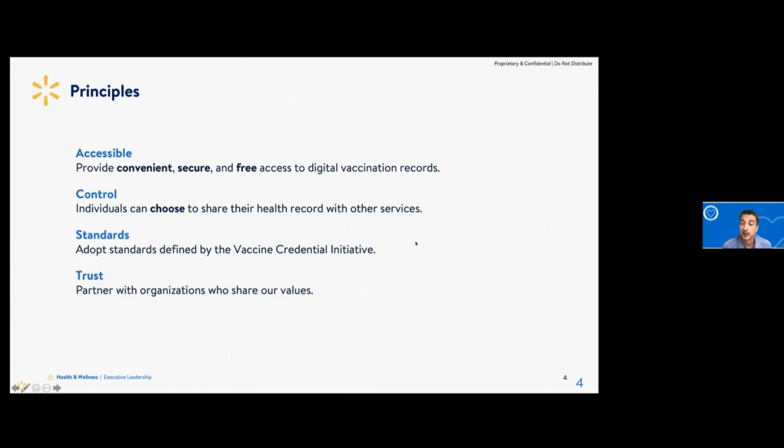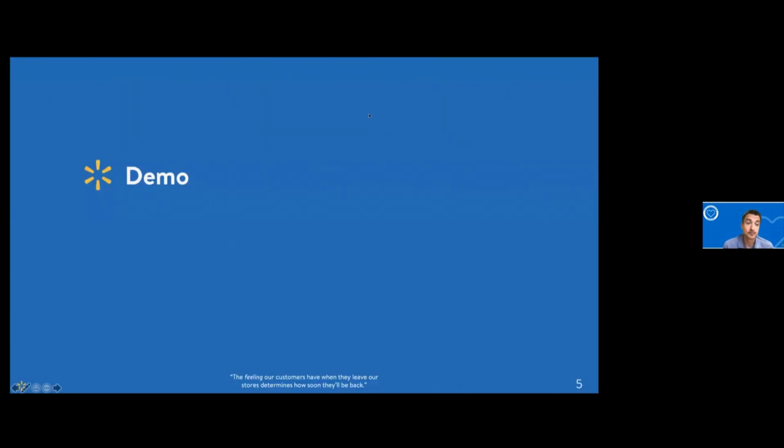And so I want to thank JP and Paul and others from the Commons Project who've been helpful along the way in architecting our solution and helping test everything through. So thank you guys. With that, I'll turn it over to Ariana.